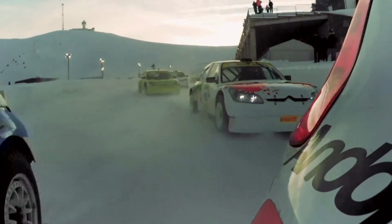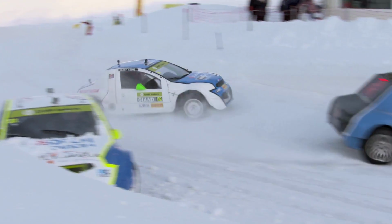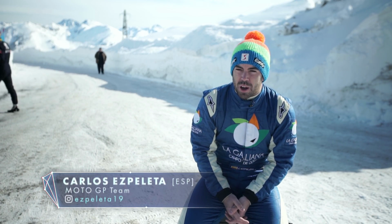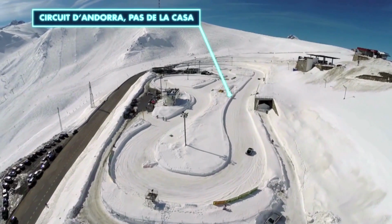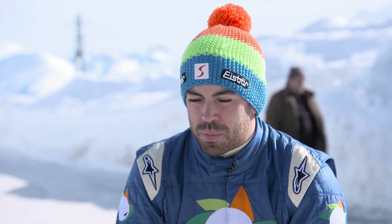Now in its 12th edition, the G-Series is a fast, furious, and unique championship where drivers race along a landmark course in Andorra, Southern Europe, which is completely covered with ice and snow. The championship consists of 5 rounds, all of them here in Andorra. The circuit is the highest one in the whole of Europe. It's at 2,400 meters over sea level, and it's a series of ice racing for cars.